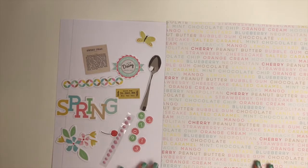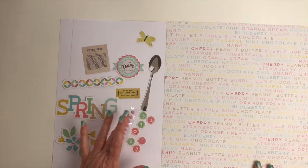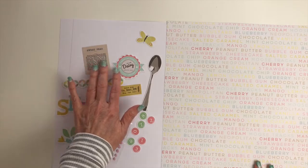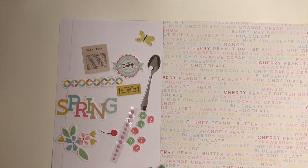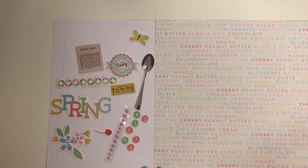For your embellishments, you're going to get a row of puffy dots here, so they will vary in the different colors. You'll also receive a third pack of ephemera pieces, so these will vary, but I got some numbers and the spoon, and then some little ones that have wording on them that's super cute, one that's great for a title. So you can tell lots of options here to scrapbook some fun summer memories, including ones about ice cream. So that is A Cherry on Top from Fancy Pants.